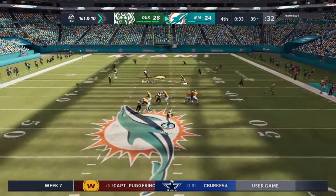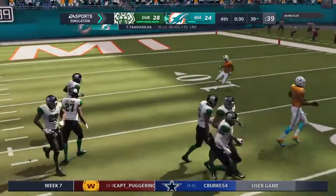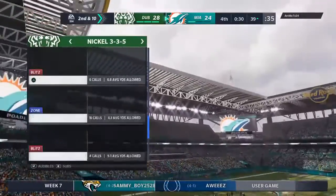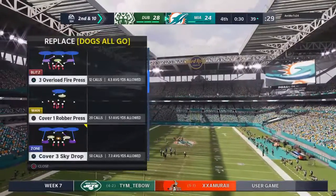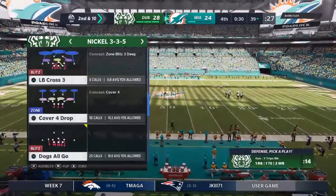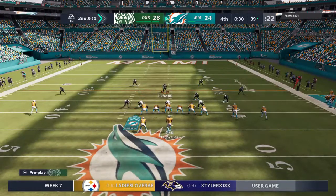Now Tagovailoa, and he can't hang on to it. That would have sealed it. Instead, second down. Incomplete. So he's unable to complete it there, and just not the game that you would expect from him. He's been off the mark, really, start to finish. Yeah, it makes you wonder what exactly is going on. Is he a little bit dinged up here, or is he just off by a bit? Maybe he can get it back in this situation. He'll need to.